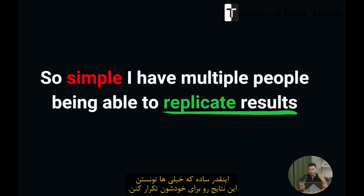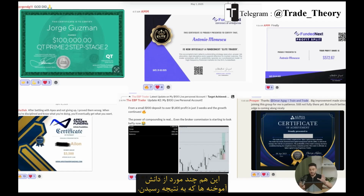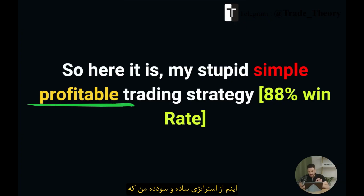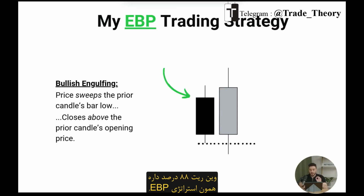So simple that I have multiple people that have been able to replicate these results. Here is just a few of the many students that I have who've been able to replicate these same exact results. So here it is, my stupid, simple, profitable trading strategy with an 88% win rate, my EBP trading strategy.